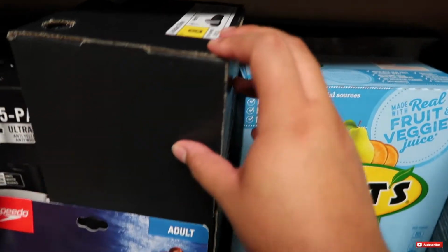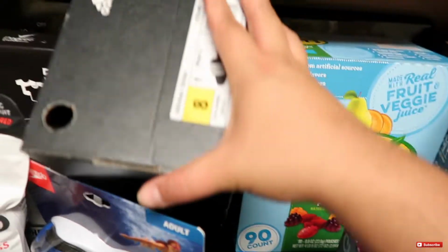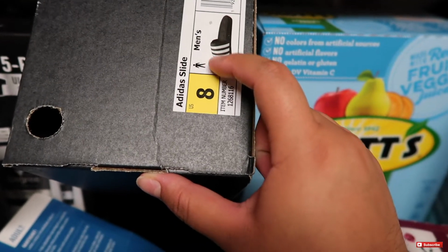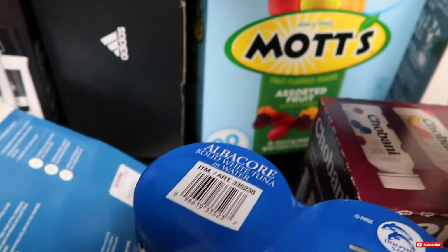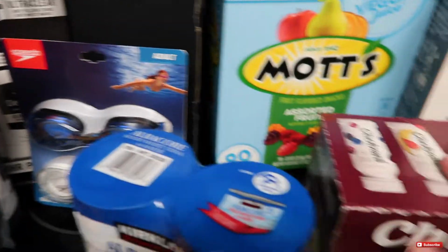Over here, we picked up, oh my goodness, you guys, these were on sale for like $14.97. They were some Adidas slides. We went ahead and picked up these Adidas slides. I am a size 8, so we picked those up. So those are really nice.